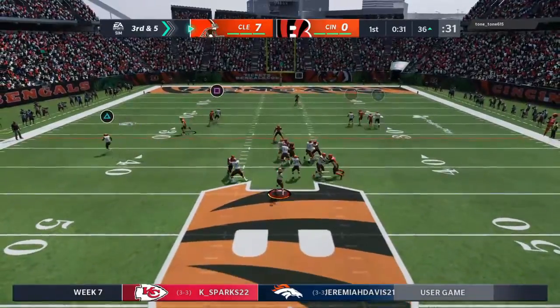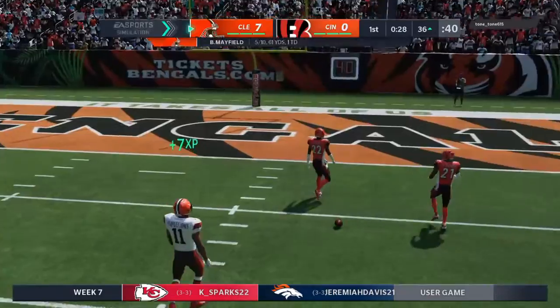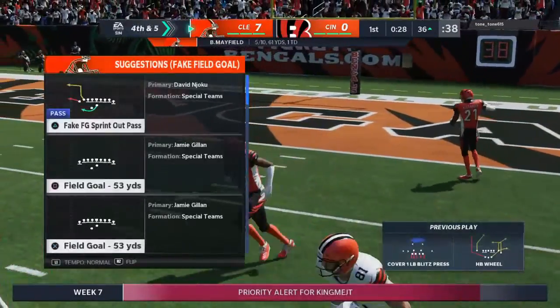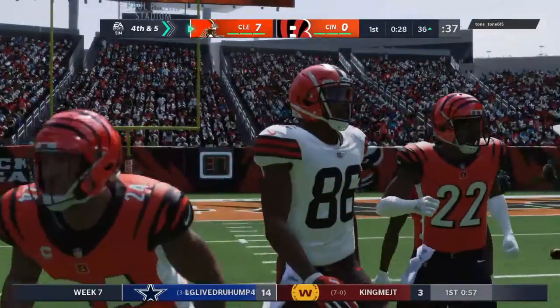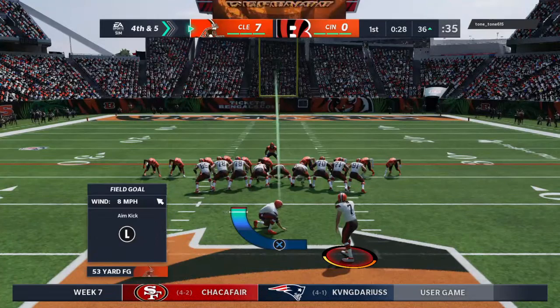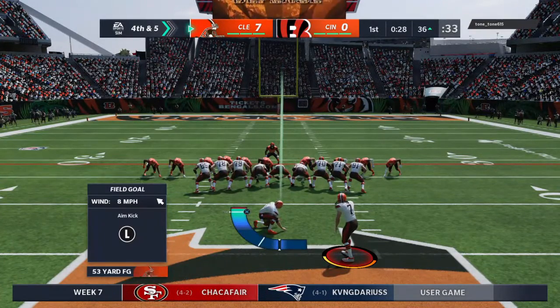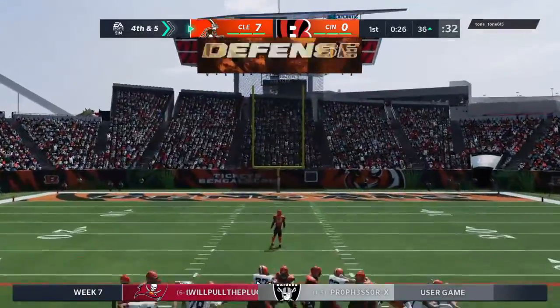And again, it's Mayfield. And that's going to be incomplete. The coverage too good there. The contact popped the ball free, and it's 4th down. From a defensive perspective, they had exactly what you want anytime they want to throw the football. There was pressure on the quarterback. They were getting after him, and they tightened down on the receivers and forced the incompletion.